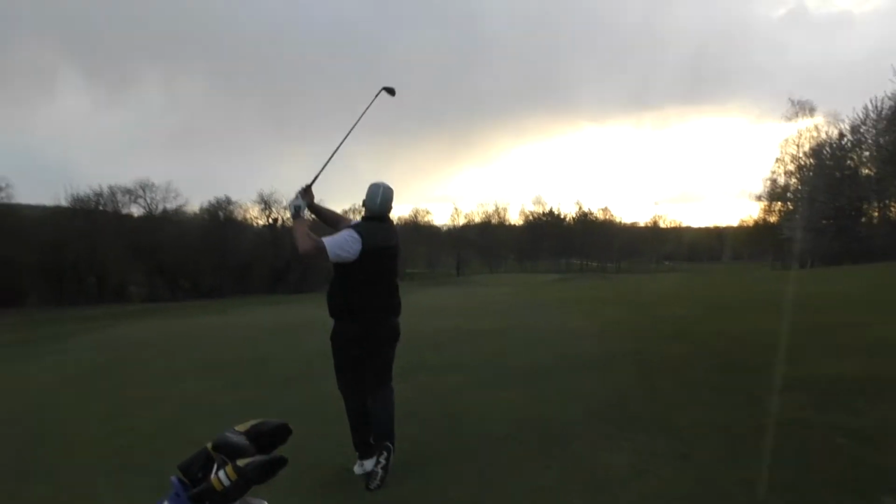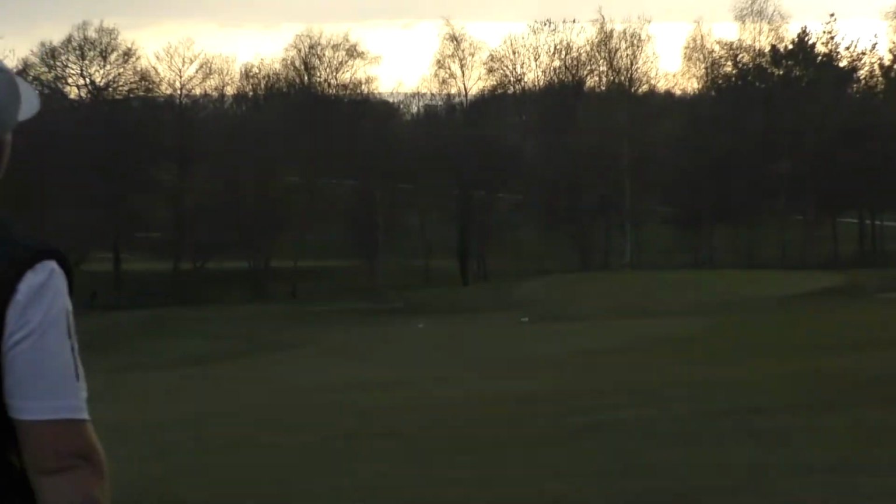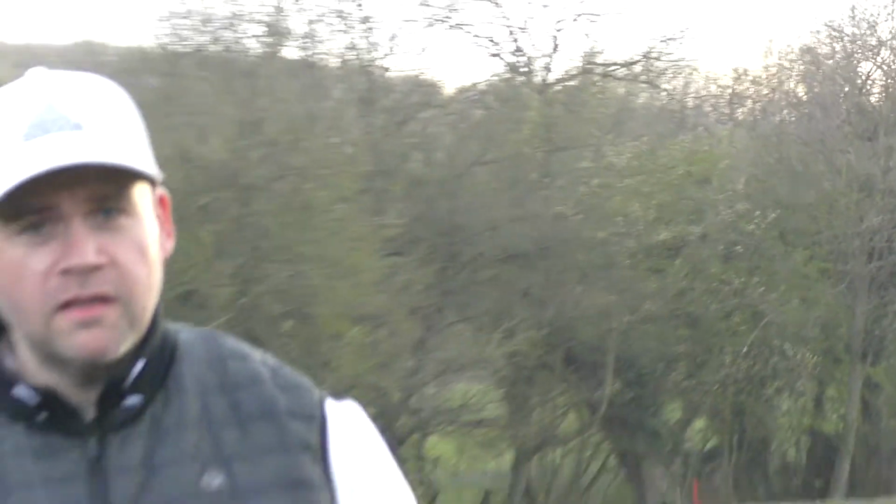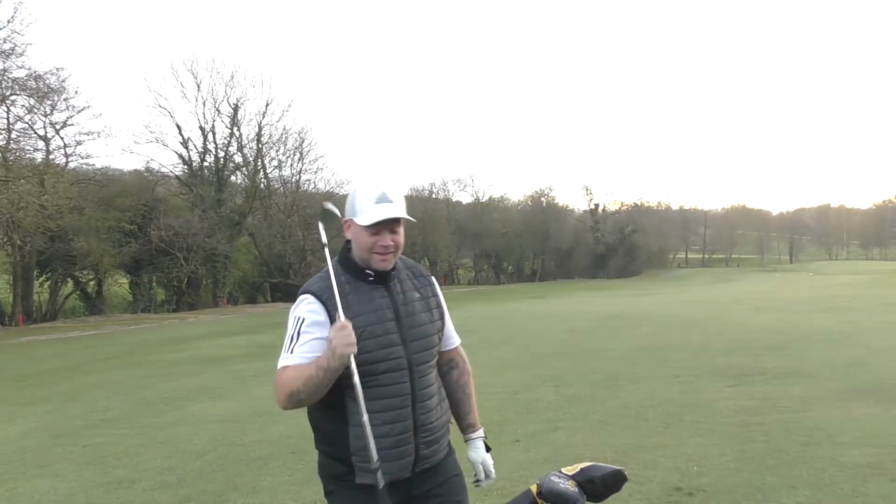Good shot. Did just get a bit of right to left turn on it. Ooh, big. Did you weigh it as well? Yeah. Chuffing, oh, you're a big hitter. Need to check these lofts, I think. Yeah, we do need to check these lofts, don't we?